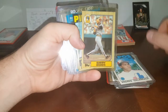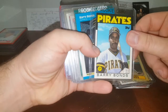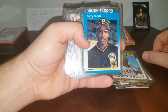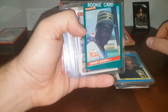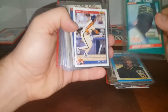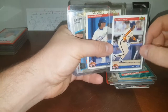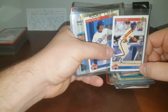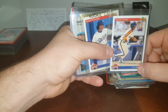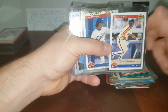There's a nice Barry Bonds Topps rookie. And a nice '86 Topps Traded rookie. Another nice Barry Bonds, '87 Fleer. Great, these are awesome. Yeah, I like these. Barry Bonds, '86 Donruss, love them. Kenny Lofton, let's see, I believe his rookie card is '91 Bowman. I think that's his only rookie. I could be wrong, but most of his cards came out in '92.